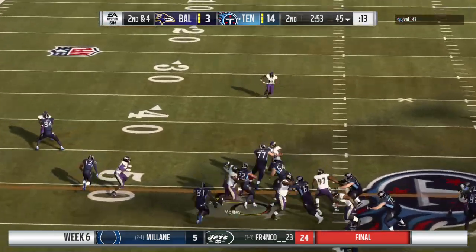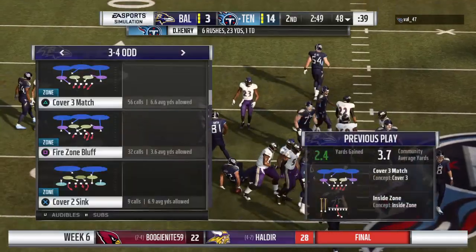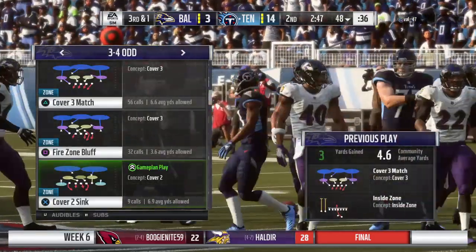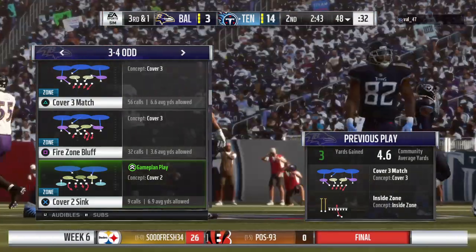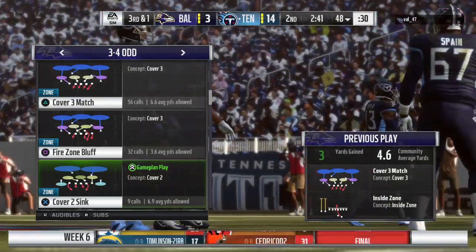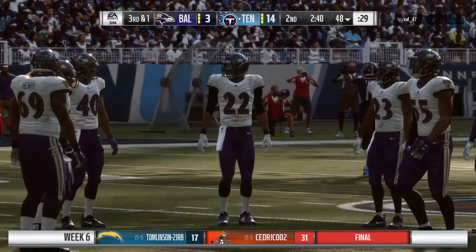On 2nd down, here's Henry, pushing forward for 3 up to the 48. That's some good tackling there to keep him short of that yellow line. Yeah, defensively, all I'm thinking is that on that play, get me to 3rd down. Get me into a position where I can make one more play and get my defense off the field.